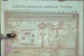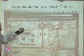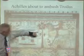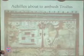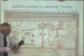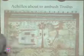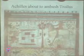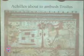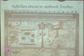Well, here's Achilles with his helmet, hiding behind a fountain which has got two lion carvings on top of it. You can see it's a fountain, the water's coming out there and going into this drinking bowl there. Very heavily stylized tree, and we can recognize the scene. Here comes Troilus on his horse, coming along, not aware of the fact that Achilles is about to jump out and kill him. I mean, that's what it is. The proportions, of course, are completely and utterly wrong.